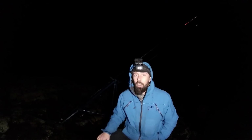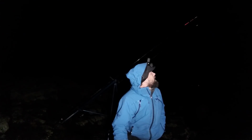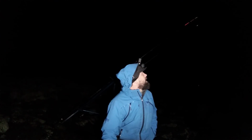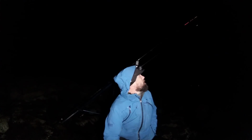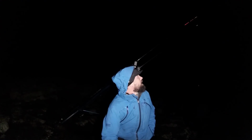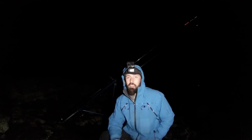So it's midnight, and I've been here for what, five hours now. Admittedly, I didn't start fishing until about 7:30 by the time I got everything set up. Yeah, I'm going to give this ten more minutes and then I'm done. These fish are frustrating us a little bit. That last bite was a real good one, but I just couldn't connect. Ten more minutes and then that's it.